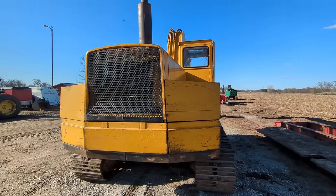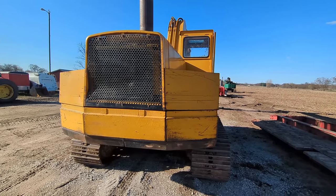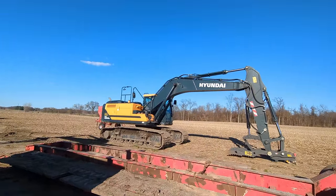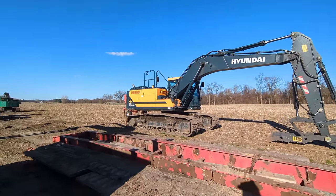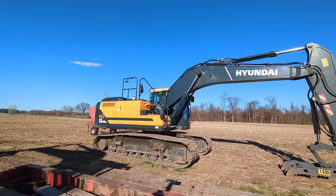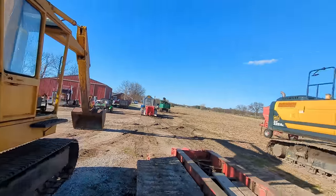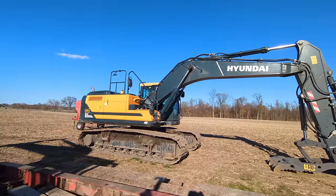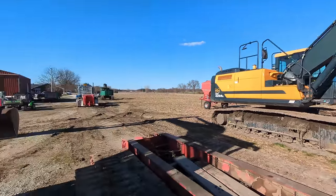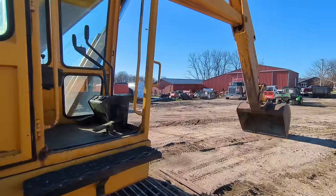Well, here's my official oldest excavator. There's my official newest excavator. Will the 220 ever live as long as an old 690B? I don't know. I don't know if we'll ever find out. It'll probably be gone way before it gets to be this age with us.